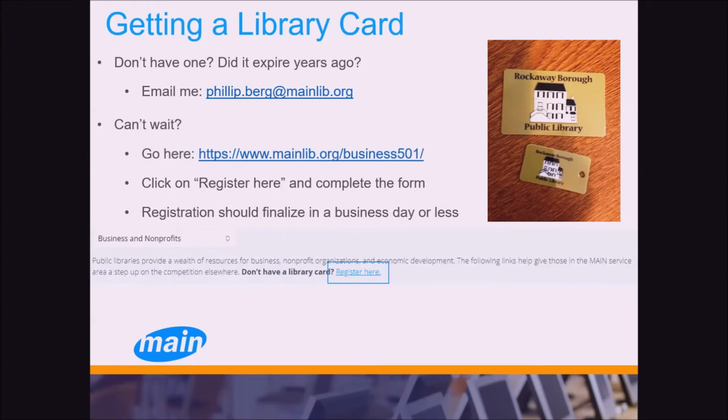The other way, if you don't want to wait for me to respond, is if you go to that link right there, mainlib.org/business501, it'll bring you to a page. At the top of the page, there's a link that says register here. It's right underneath the nav bar. And then you go through those forms, and usually your registration is finalized within a business day, give or take. Sometimes the response is lightning fast, and within 5 minutes it'll be done. But other times it does take a little while longer, and it's kind of in flux right now with the libraries being physically closed and everyone working from home. So it can be difficult, but we do what we can to get you that card.